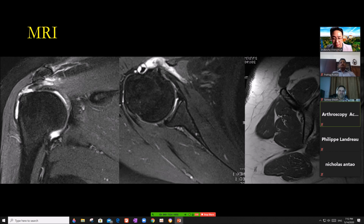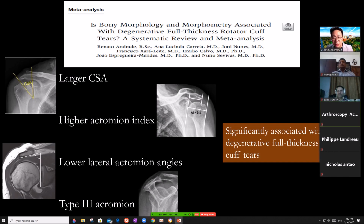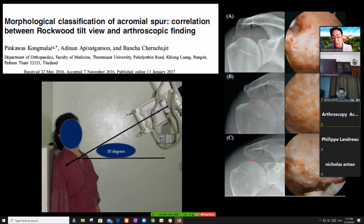MRI is important. So this is the bone morphology and its association with the cuff tear. If you have a larger critical shoulder angle, higher acromion index, lower lateral acromion angle, and type 3 acromion, this is significantly associated with degenerative full thickness rotator cuff tear. So this is my article. We concluded that for the acromion, if there is a rectangular spur, we call this a heel spur, and also an irregular spur, this kind of spur you need to decompress, right?